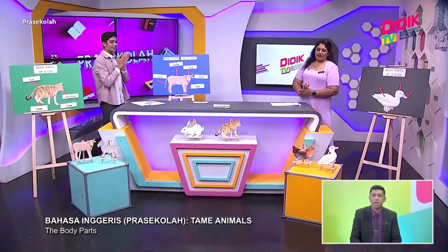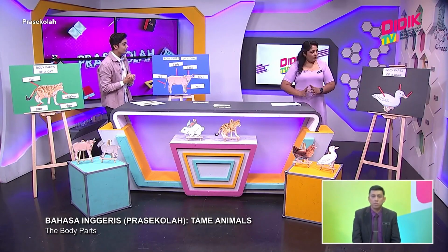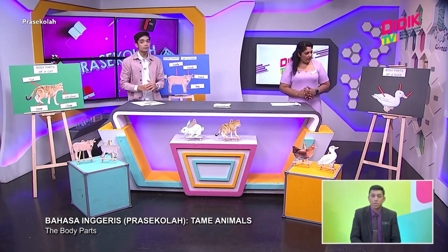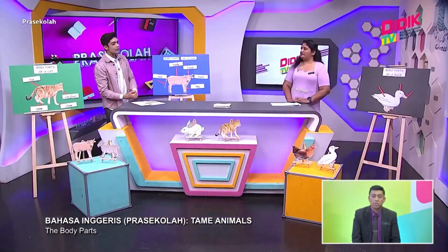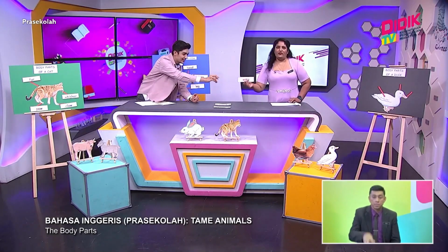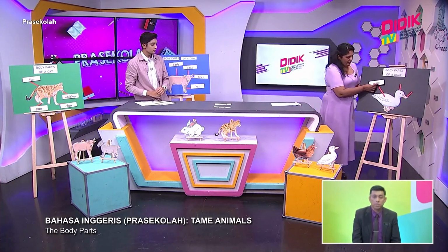Very good. The last one. Let's make it quick. Just now we looked at the body parts of a cow. Now it's a duck here. What do you call this part? That part is called wing. Can you show me which one is wing? This one. Okay, this is the wing. So let us put it here.